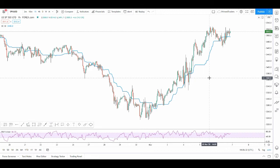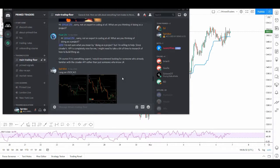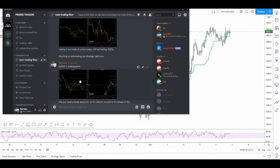The first trade is S&P 500. Now I've left a clean chart for myself here, and I'm going to show you the results in a second once we're done with the explanation of the trade. And I'll actually show you as well the snippet from the trade that we've taken. Let me just scroll up here and I'll find it. Give me a sec. I think this is it. Yep, there it is. S&P looks good.